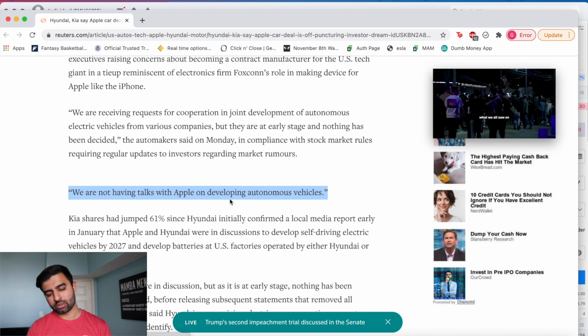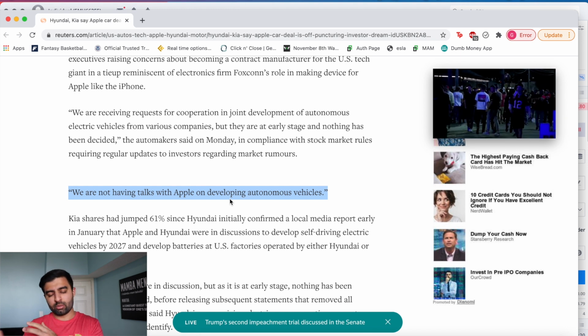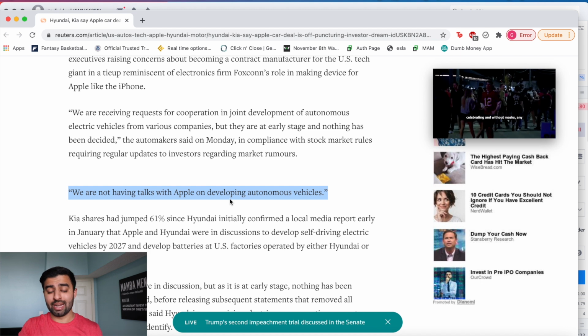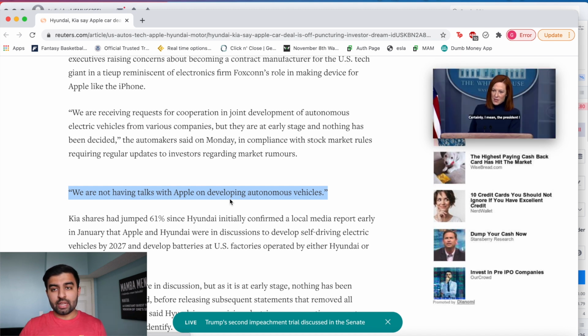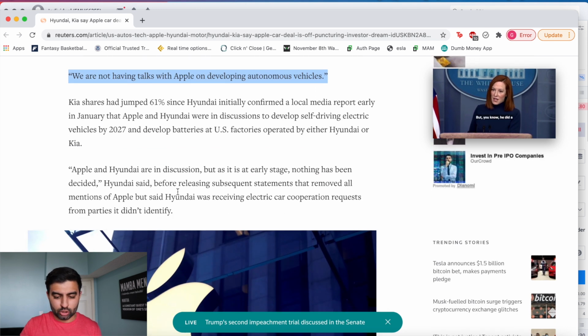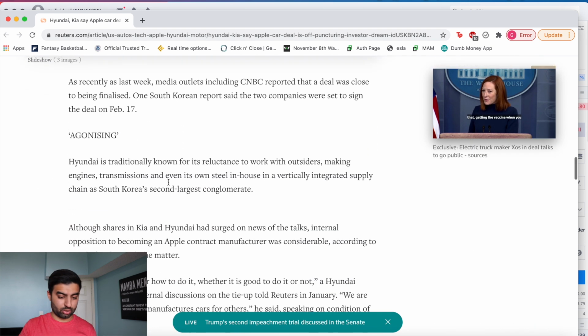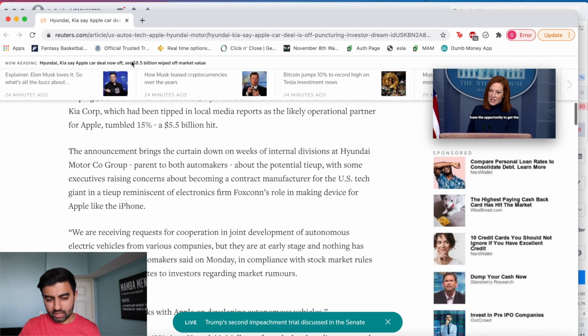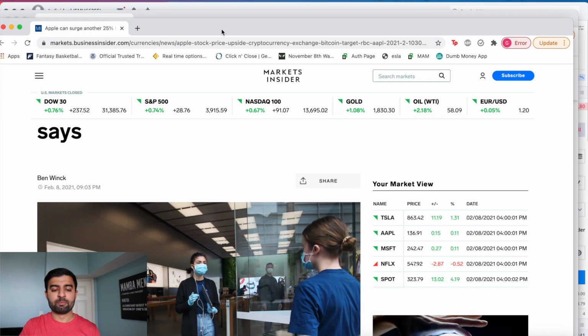So Apple was actually kind of upset at Hyundai based on the reports that they let this leak, even though afterwards they came out and said, no, we're not necessarily talking with Apple. Too late, because at some point they admitted it. So I think that kind of annoyed Apple, I'm sure. But they did say this earlier: they are in discussion, early stage, nothing has been decided. That's what I think sort of ticked Apple off, maybe. But we'll see how that goes. As of right now, though, assume that deal is dead.